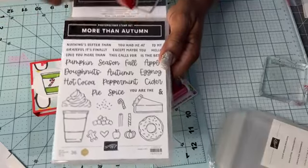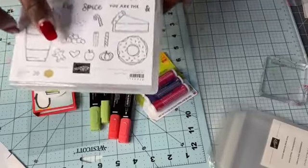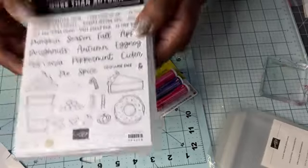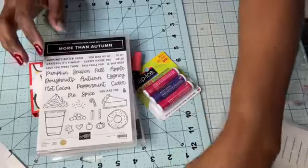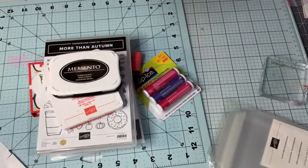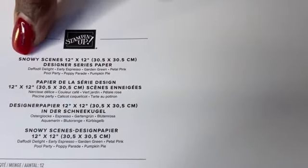So the More Than Autumn, and you have all of these little things. So pie, you have your drink, and look at that little gingerbread man. When I started, I thought I was going to be using that gingerbread man. But anyway, then we used the Poppy Parade and Black Memento, which coordinate with that designer series paper. And just as a reminder, if you weren't familiar, Stampin' Up! will tell you the colors that coordinate right on the packaging of the designer series paper. So if you have designer series paper in your stash and you want to match it up, there's your cheat sheet.